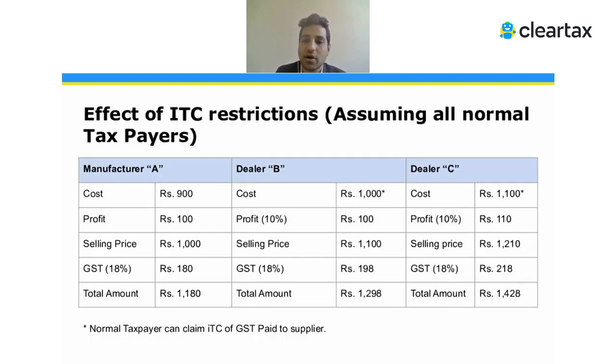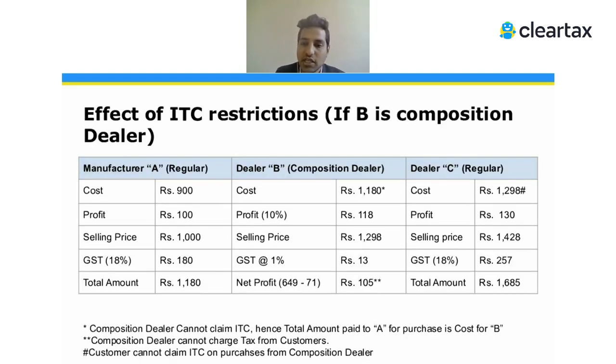In the last slide, 1428 was the amount that he was charging the end consumer. However, in this case, he will be charging a total amount of 1685 rupees to the end consumer. So the ITC that was flowing, the 180 rupees from manufacturer A and the 13 rupees that he's paying to the composition dealer, all adds up to the cost of dealer C. And all the 257 rupees that he collects from the consumer, he'll pay to the tax authorities. So the amount for the end consumer becomes a lot more.